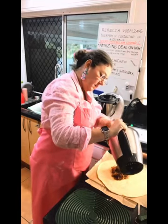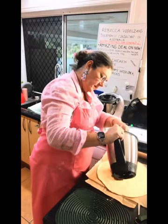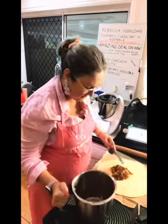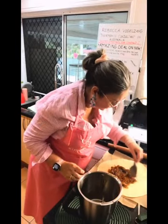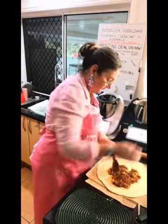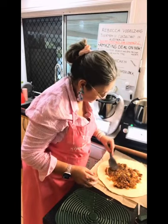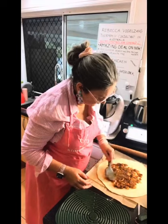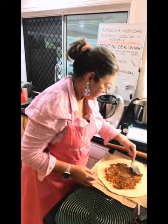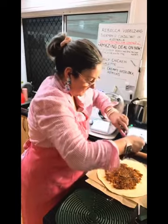Oh, yum. Smoosh it out, but not all the way to the edge, because you're going to be folding that pastry in. Spread it out nicely, like that. And then we want to get our pie filling part.